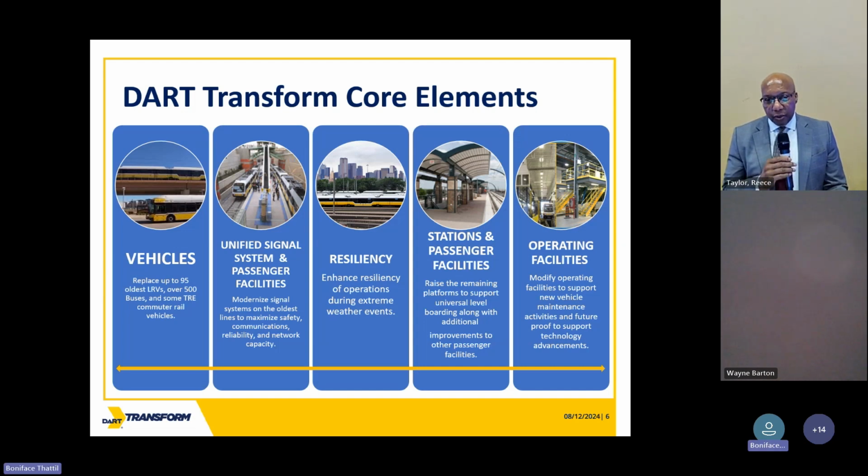All right, so the DART Transform core elements is fivefold. There are 5 elements that we initially carved out as we felt that are the big pillars. Pillar 1 is the vehicles. We have a target to replace up to 95 of the oldest light rail vehicles. They are approaching the end of the design life at 30 years. So we're in the process right now of planning that out for the replacement.